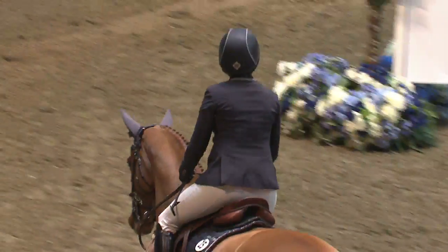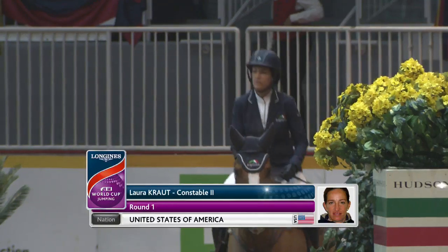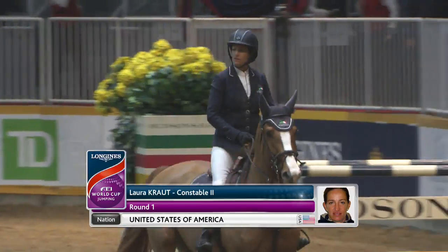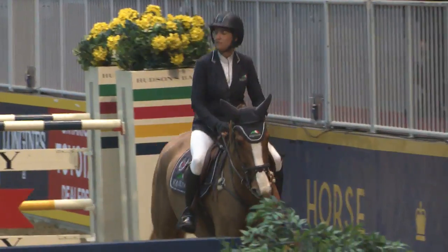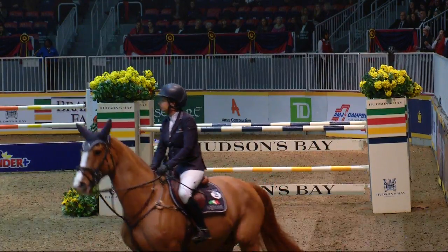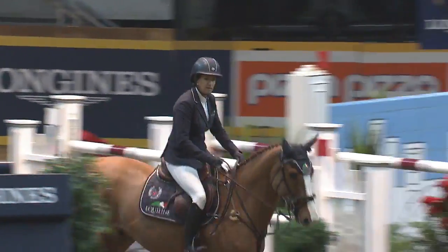Welcome in our next rider. Here's Laura Kraut from the USA aboard Constable 2, number 25 for the evening ride in our Weston Canadian Open. An 8-year-old Dutch warm blood gelding, and Laura Kraut from Wellington, Florida, up for the ride. Well, again, another young horse for Laura, although some good prizes. 6 in a meter 50 class in Saint-Tropez this summer, and 6 in the Gold Cup.